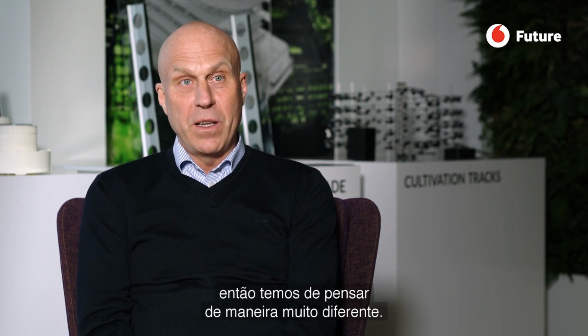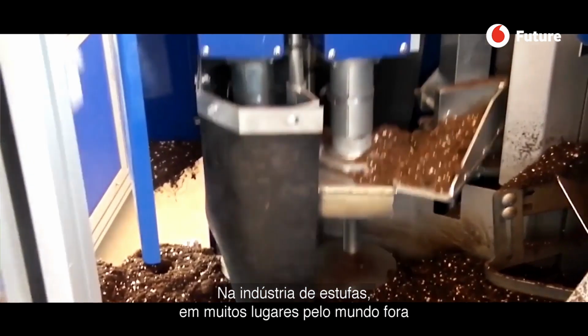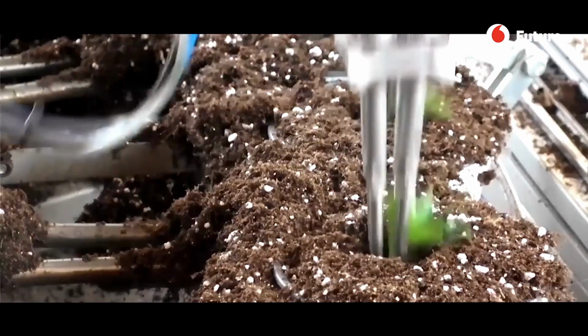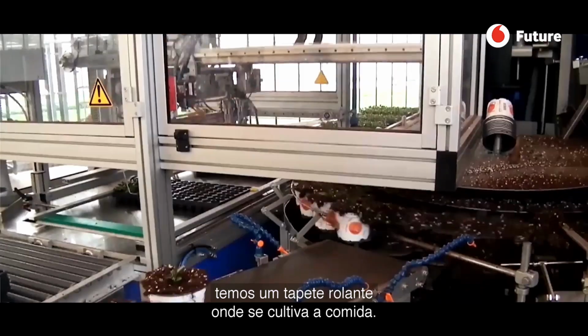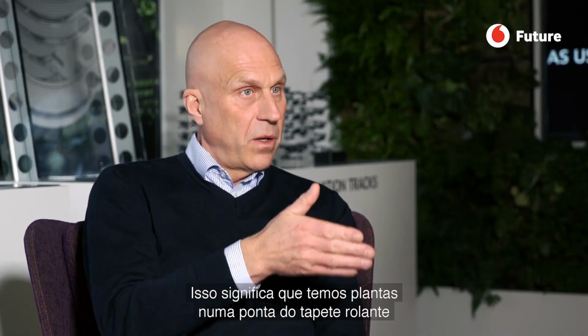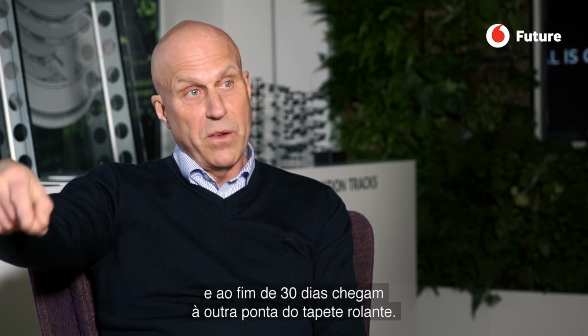think very, very differently. In the industry of greenhouses, in many places all over the world, where you have big-scale production, you would have a conveyor belt that you grow food on, meaning that you have planting on one end of the conveyor belt, and then the plants move very slowly during the whole period that they mature, let's say 30 days. After 30 days, they reach the other end of the conveyor belt, and then you harvest over there.